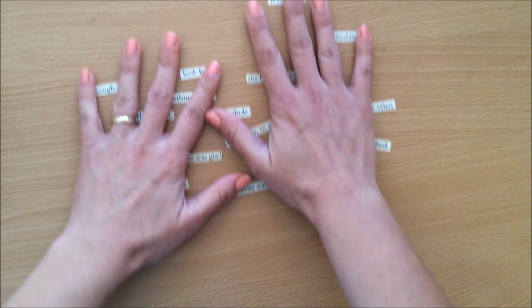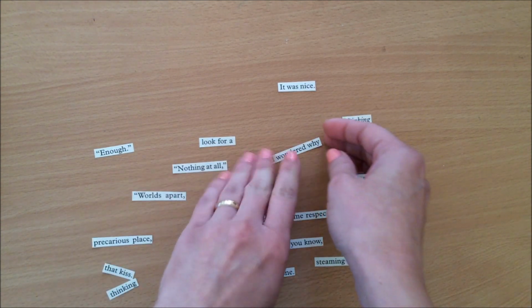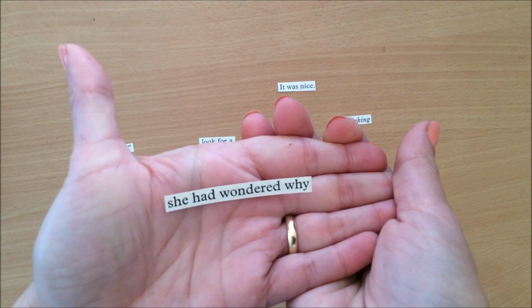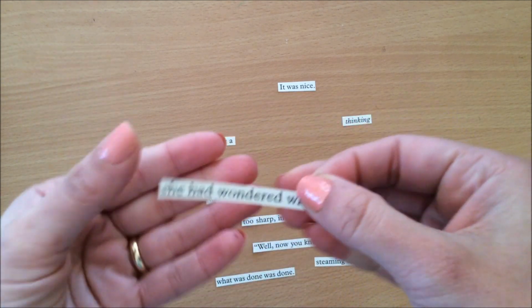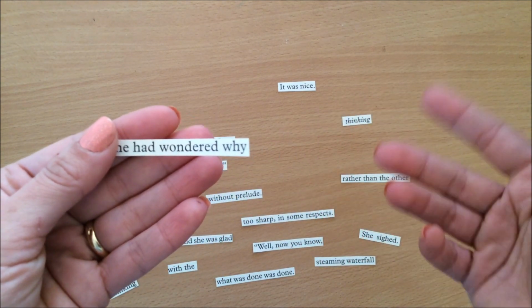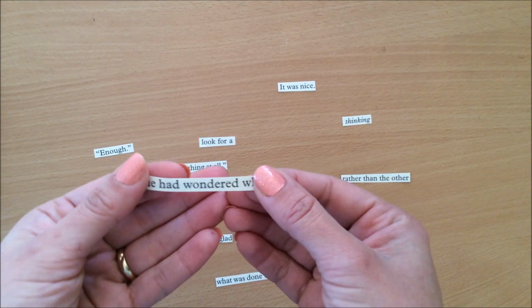So I did this just now beforehand. I just picked out a page and I chose some phrases. So for example, let's say "she had wondered why." When you look at this, "she had wondered why," on its own, it doesn't really make sense if the sentence is not complete. But I think that's the special thing about it, because once you have it on a tag or on an envelope or on a page in a journal, it prompts the person to think, I guess. It prompts some sort of thinking.